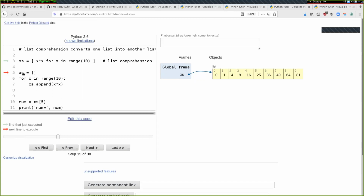And stepping through this for loop, starting off XS equals empty, then in the first iteration X is 0, XS dot append gives 0. X is 1, XS dot append of 1, appending 4 when it's 2, appending 81 when it's 9, and so on, each time just appending the next square of the index. And then down here is the actual answer, looking at position 5 and getting, in this case, num equals 25.